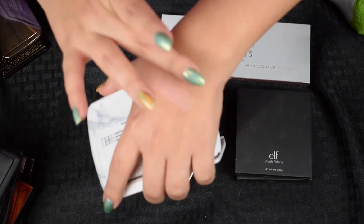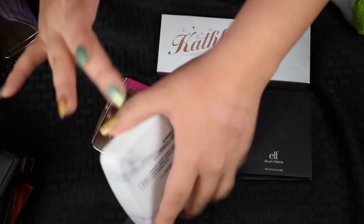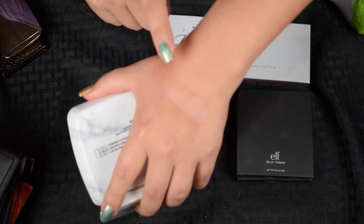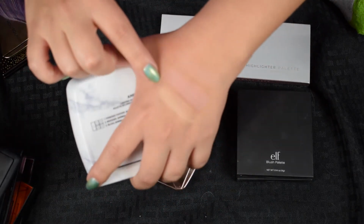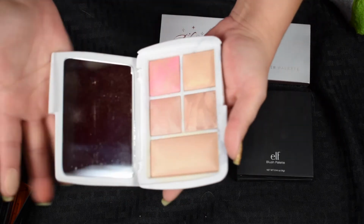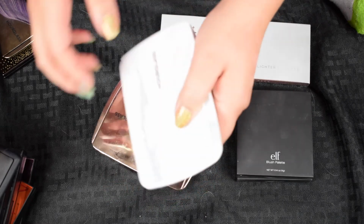And then this bronzer is a little on the light side for me, but I still use it if I do want some type of light bronze, or if I want to set a cream bronzer, for instance. This highlighter is nothing super special, but it's still pretty. It's still a subtle highlight, but I really do like this setting powder. This is one of the setting powders that made me really like the Hourglass powders.